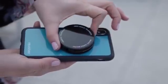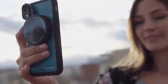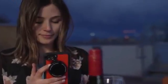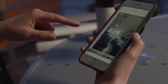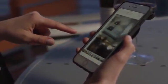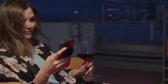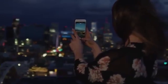Four lenses are hidden inside the rotating mechanism. To select one of the lenses, just rotate the disc and attach it to the eye of the iPhone camera. The user can select a polarization lens, a macro lens, a fisheye lens, and a wide-angle lens. When the lens is not in use, the lens case can be removed, leaving only the stylish bumper. The cost of the Revolver Kit is $55.